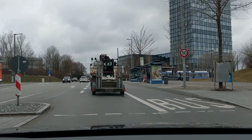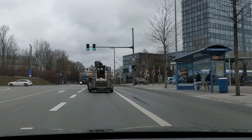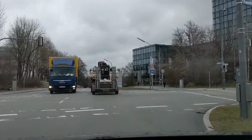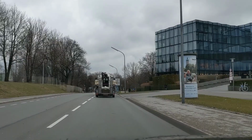Yeah, too many rules to remember here, but you'll actually get a hang of it once you start driving on these roads. It's not that difficult. Yes, there are rules that you'll have to keep in mind, but it's not impossible to remember. It's all about driving or practicing.